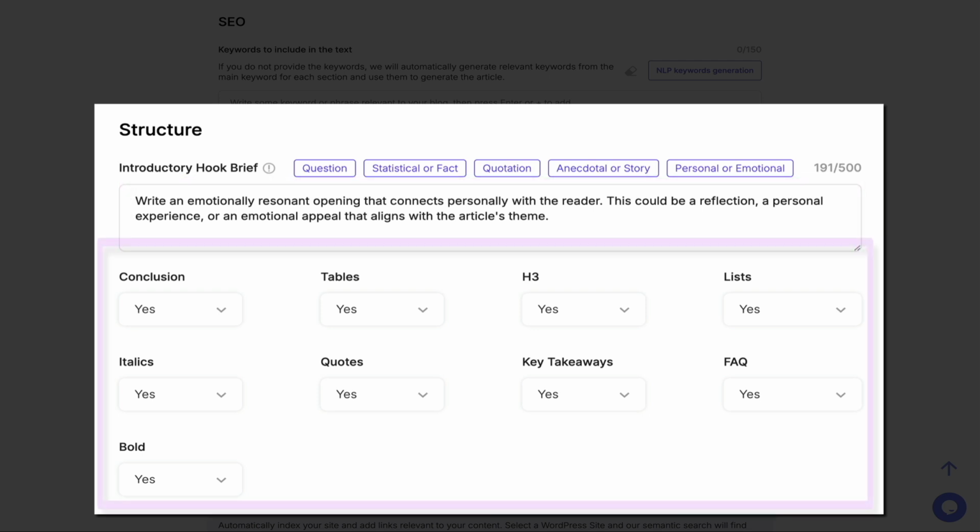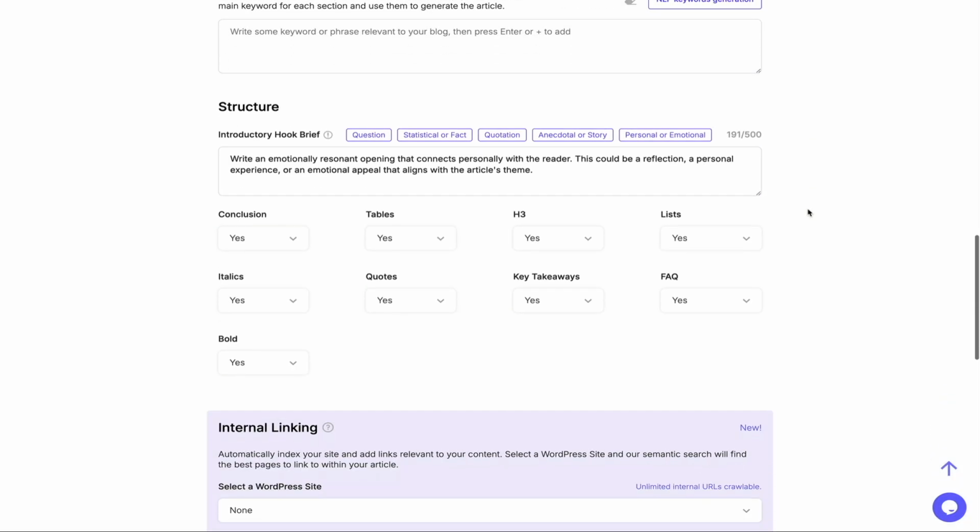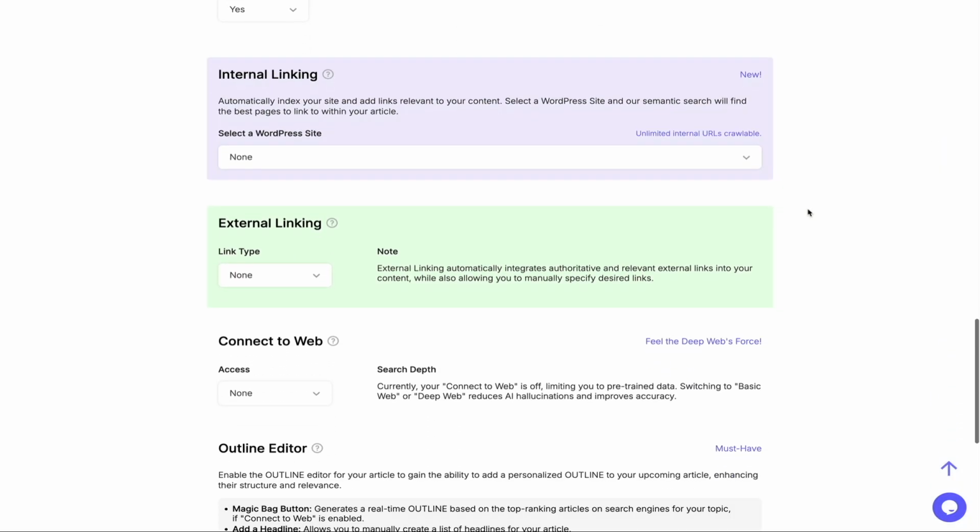Below that are the various elements that allow you to define the format and organization of your blog post. You can customize things like whether or not to include a conclusion, FAQs, subheadings, etc. This ensures that the generated article follows a logical and cohesive structure, making it easier to read and more aligned with your content goals. Okay, next we have the internal and external linking settings.